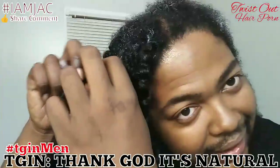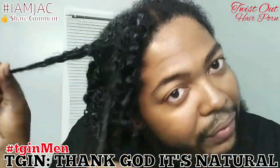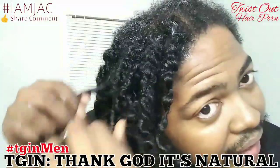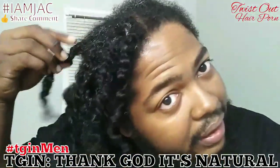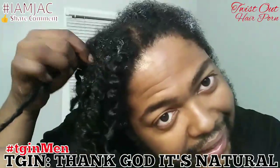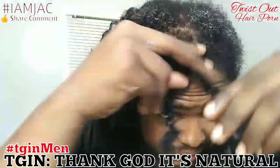But it's nothing like having a full-on twist out. And that's what we're doing now. Right now, I'm just going to unravel all of them. And then after that, I've got one more to go on this side. I'm going to show you a little bit of this side only, and then I'm going to have both sides done off camera. All right, first, you see how this is?